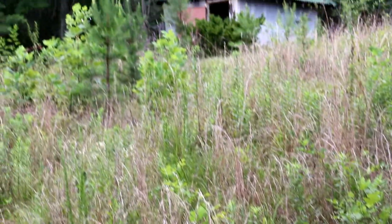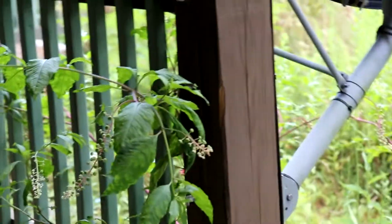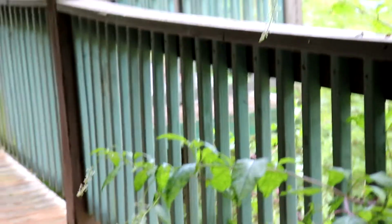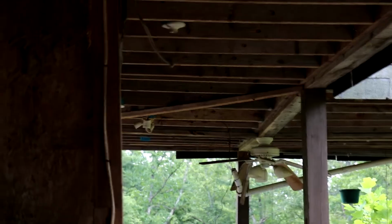I'm starting to smell sewage or something now. I'm not going to get you close enough to see that hot tub, because literally I'm just too terrified to go over there. I don't even want to go upstairs. I'm afraid to. We'll see, but I don't feel safe.